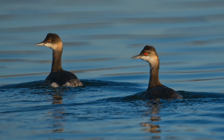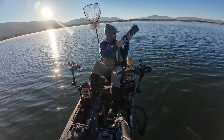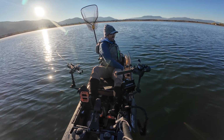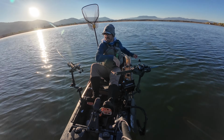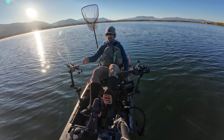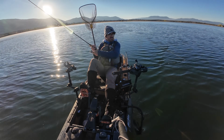Yeah, that's a nice shot. Eared grebe. So eared grebes are little grebes that breed in the western United States. They make little floating nests out of vegetation. And they do little dances on the water just like a lot of other grebe species do.